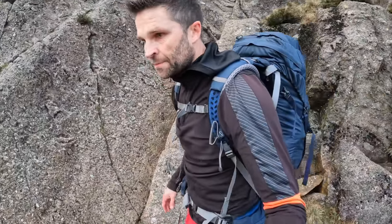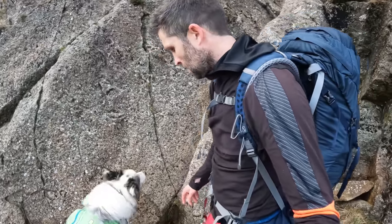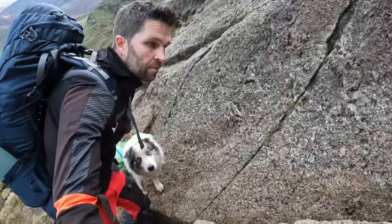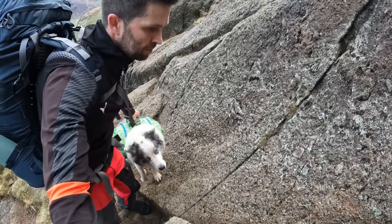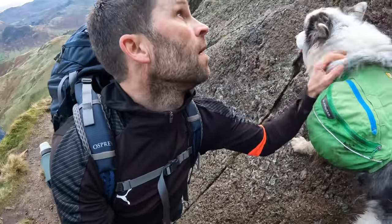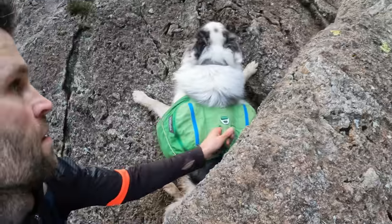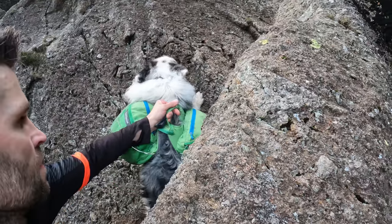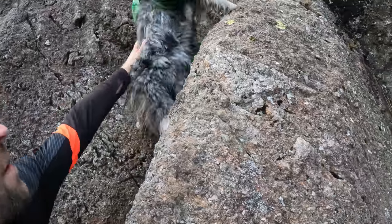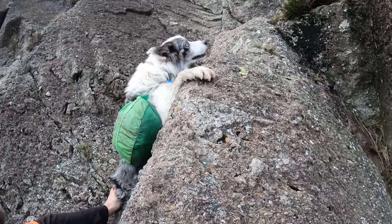Right, Blue, come here. Here, to me. Climb. Ready? Go on then, climb. No, no, I've got you, I've got you. Good boy, stay there. Good boy. That's it. Go on then, climb. Climb. Come on. Get on. Alright, stand there, stand, stand. I've got you. Good boy.